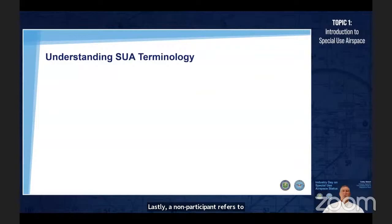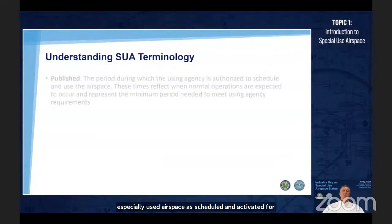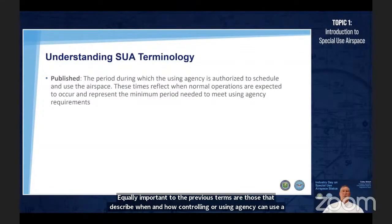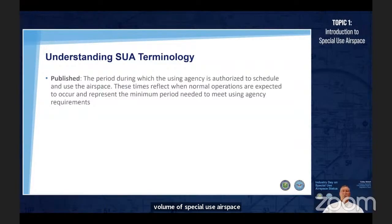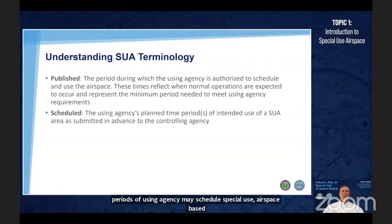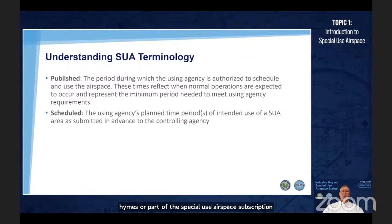Equally important to the previous terms are those that describe when and how a controlling or using agency can use a volume of special use airspace. Published times or times of use reflect the time periods a using agency may schedule a special use airspace. These times are part of the special use airspace description. Scheduled times are the time periods within the published times of use that a using agency plans to use a special use airspace area.